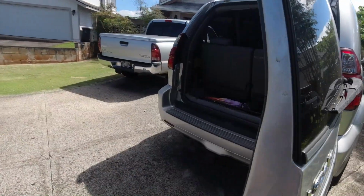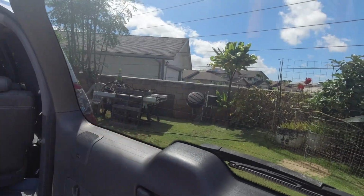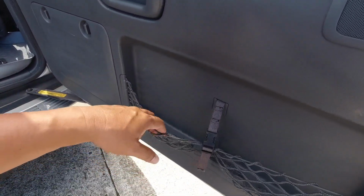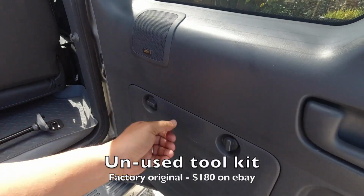The glass is not damaged. I wish the glass would roll down. That'd be kind of cool if it would roll down like on a Tundra. There's a cubby here for knickknacks, whatever. You got to see this.